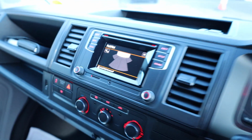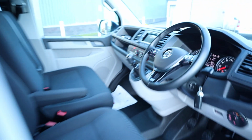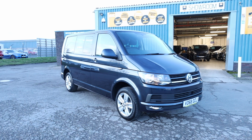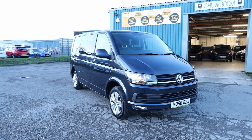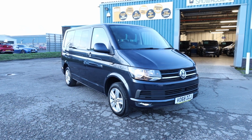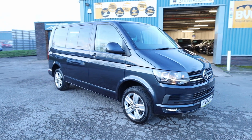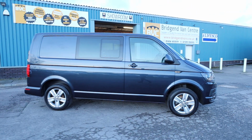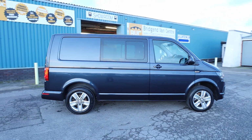So just to summarise then, this is a one owner from new, a 68 plate, so 2018, late 2018, Volkswagen Transporter. It's T6 Highline short wheelbase Kombi, 6-seater with a 2-litre TDI diesel Euro 6 engine, so you can take this vehicle into the ultra low emission zone areas without having to pay that ULEZ charge.